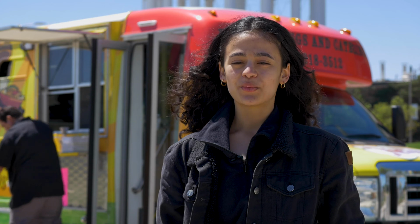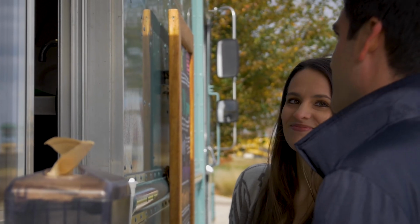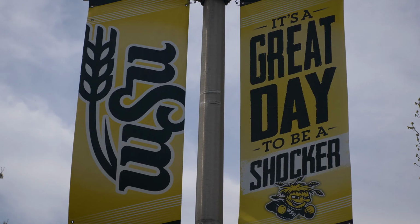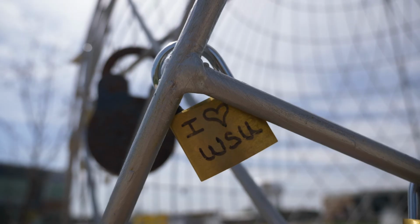WSU offers the public a variety of dining settings. One of the favorites is the Food Truck Plaza, where every day of the week, a variety of food trucks serve lunch. Not to mention, our brand new Shocker Pods are located nearby and make a perfect lunch spot. Designed by Brady Hatter, there will be 3 pods: the Love Box Pod, the Earth Pod, and the Shocker Pod.